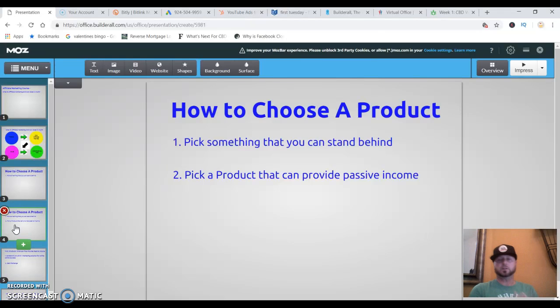Number two, pick a product that can provide you with passive income, guys. Here's what I mean by that. You can actually sell a product where you sell it today, you get a commission today, and then that's it. Done. No more. But what if you could actually sell a product, get a commission today, and then get a commission next month, and then get a commission next month, and on for as long as that person is connected to the service that you sold them. That sounds like a much better way to do business, right?